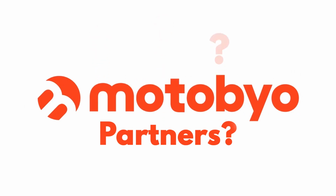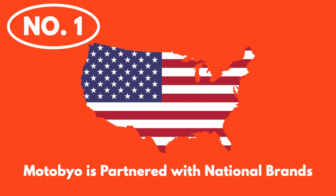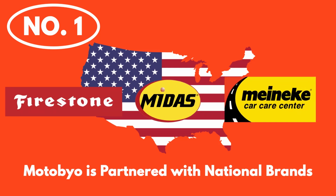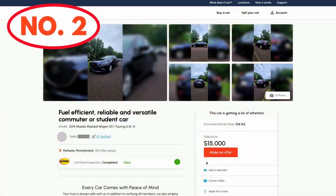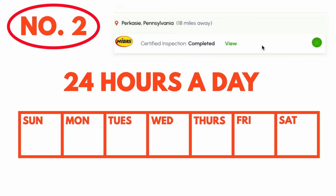Why use Motobyo's partners to perform this independent inspection? Number one is we partner with national brands that potential buyers recognize, like Firestone, Midas, Meineke, and others. Two is that the report instantly gets attached to your vehicle listing when it's for sale on the Motobyo website. 24 hours a day, 7 days a week, all potential buyers can see this report.